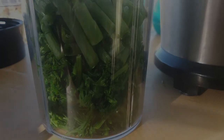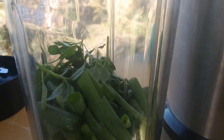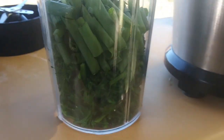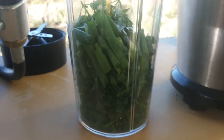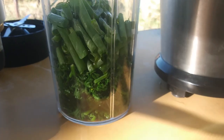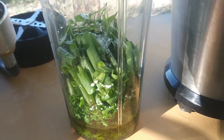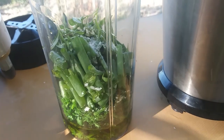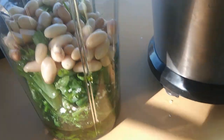So I've got the blanched carrot tops, green onions, and a little bit of basil in my blender cup, and I'm going to add a little bit of extra virgin olive oil, probably 3 or 4 tablespoons. Add a pinch of salt. I'm going to add a couple handfuls of these pine nuts.